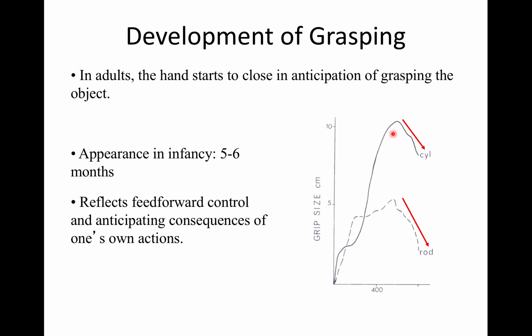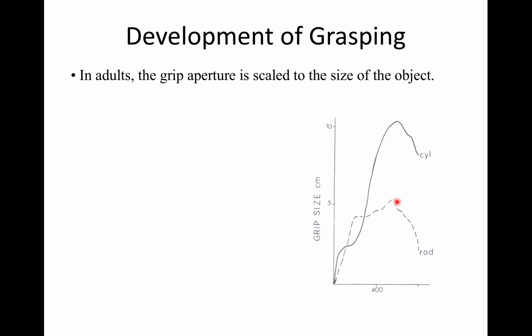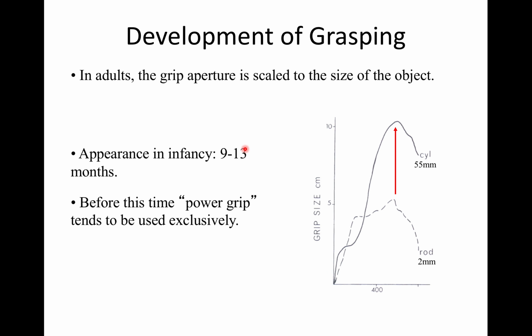So this reflects feed-forward control. Your brain at 5 to 6 months of age begins to anticipate how much the hand needs to be closed, and this happens before you even start grasping the object. Also, if we go back, this aperture is scaled to target size. Grip aperture will be smaller for narrower objects and wider for wider objects, so a 2 mm rod versus a 55 mm cylinder. This behavior tends to appear at 9 to 13 months of age.